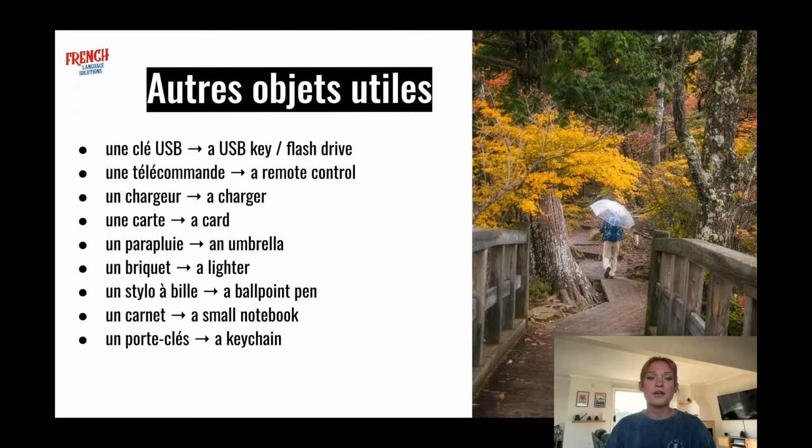Let's read them one more time. Une clé USB. Une télécommande, un chargeur, une carte, un parapluie, un briquet, un stylo à billes, and billes, same y sound, à billes, un carnet, un porte-clés.